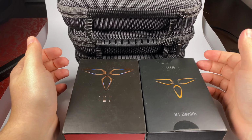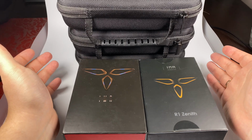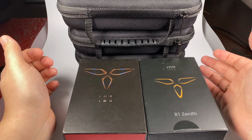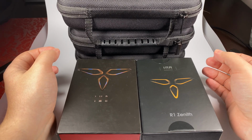Hello, as you can see by the box on my table, today I will be doing yet another overview or comprehension review or just a story or audio podcast, so not sure how to name it. Today I will talk about the IMR. I really like this British company.